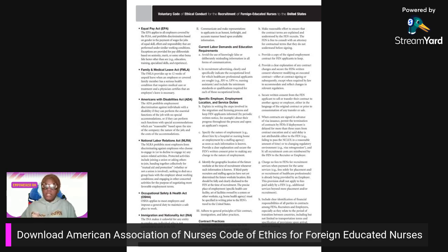The companies and agencies must identify the geographic location of the future work site at the time of recruitment whenever such information is known. If the recruiters or staffing agencies have not determined the future work site location, this should be fully and clearly disclosed to the FEN, which we're going to abbreviate as the Foreign Educated Nurse. The precise place of employment, such as your specific healthcare facility, the set of facilities owned by a system, or a work site such as a home health agency, must be specified in writing to the FENs who travel to the United States. So whichever facility you're going to, whether a nursing home or a hospital, they should specify it in writing and give you that geographic location before you leave your home country.